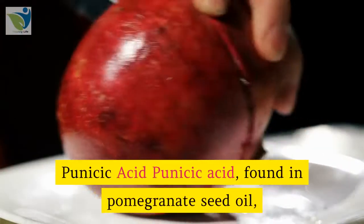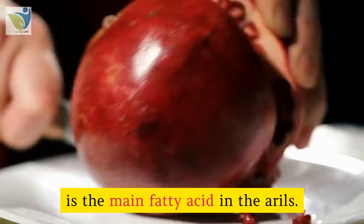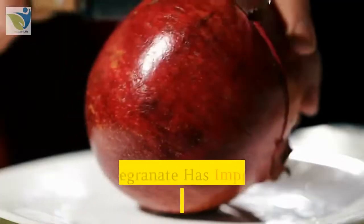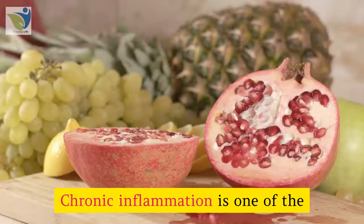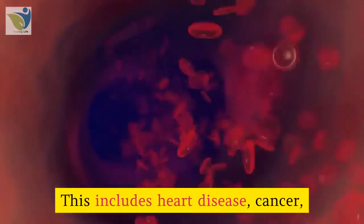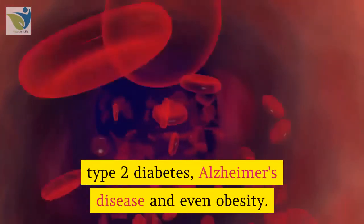Punicic acid. Punicic acid, found in pomegranate seed oil, is the main fatty acid in the arils. It's a type of conjugated linoleic acid with potent biological effects. 3. Pomegranate has impressive anti-inflammatory effects. Chronic inflammation is one of the leading drivers of many serious diseases. This includes heart disease, cancer, type 2 diabetes, Alzheimer's disease and even obesity.